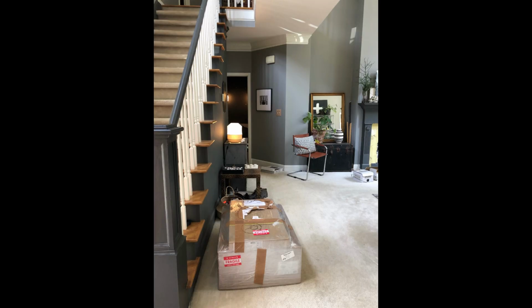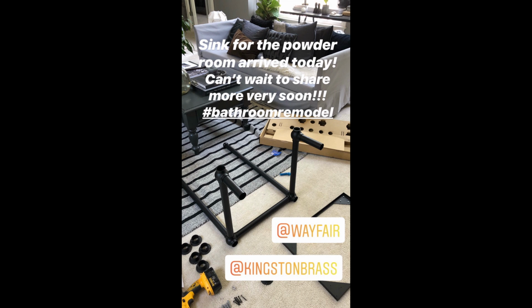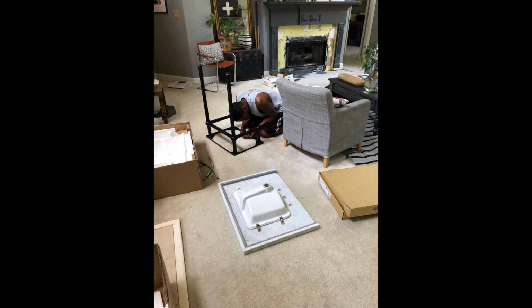Okay, I found this amazing marble vanity on Wayfair, and I fell in love with it. And I was just like, oh my gosh, I have to have this. So it may have been about $1,000. I know, but I kept the mirror that I had originally put in here.